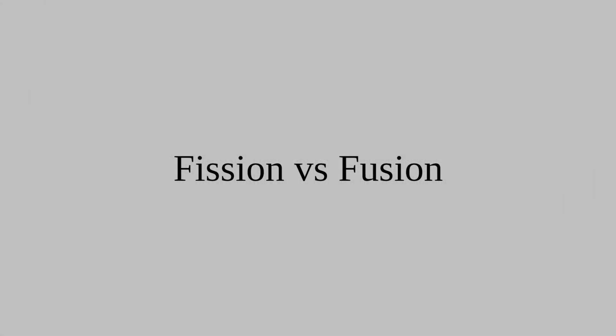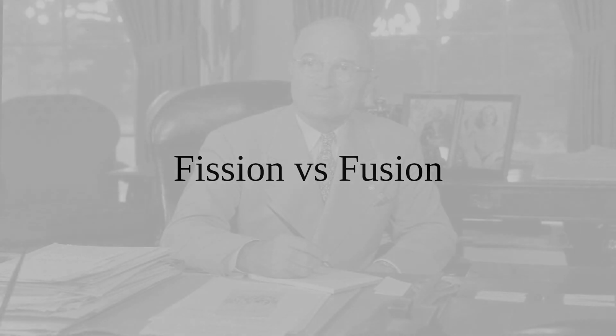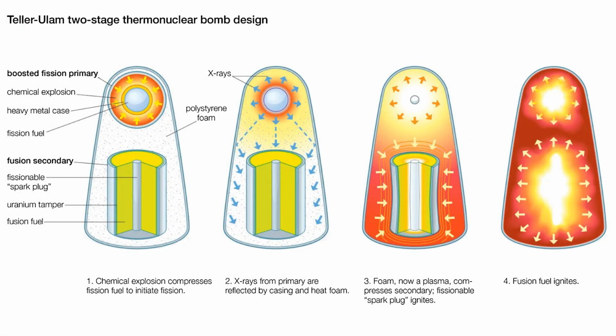All of the early nuclear weapon designs were based on nuclear fission. Following the Soviet Union's first successful nuclear test, the United States decided to develop a fusion bomb. Fusion bombs are also called thermonuclear or hydrogen bombs. They are more complex and difficult to design, but are much more destructive and make more efficient use of nuclear material. They use a fission explosion to initiate a fusion reaction which releases far more energy.